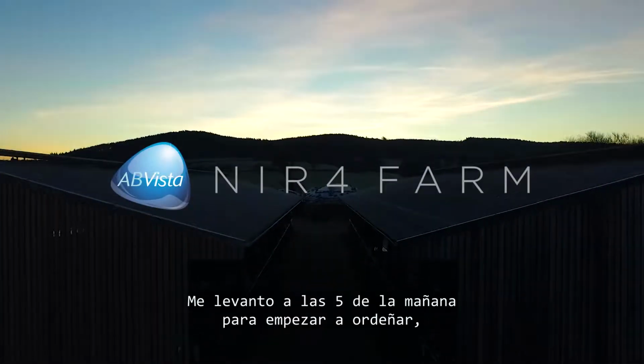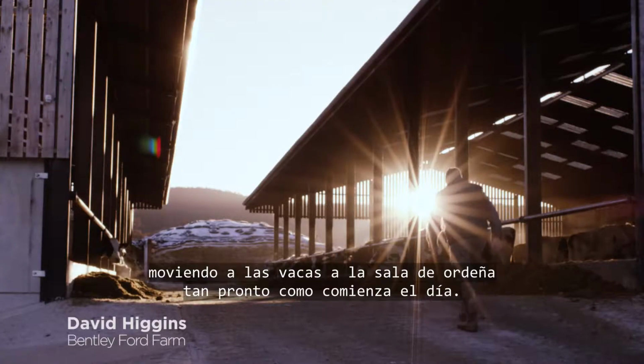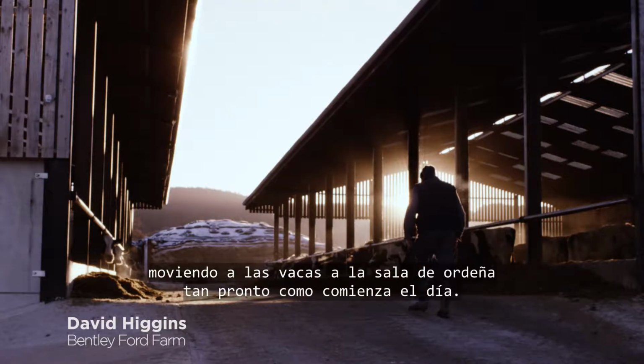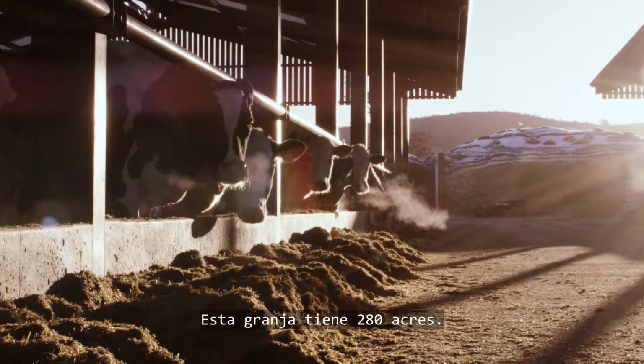I get up at 5 o'clock in the morning, start milking, moving the cows around into the parlour, ready. That's as the day starts. This farm, we farm 280 acres.